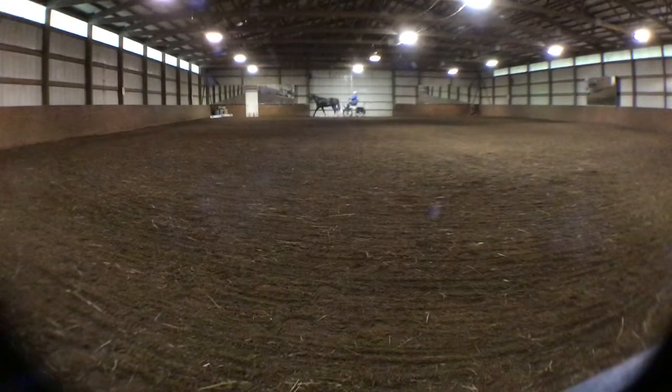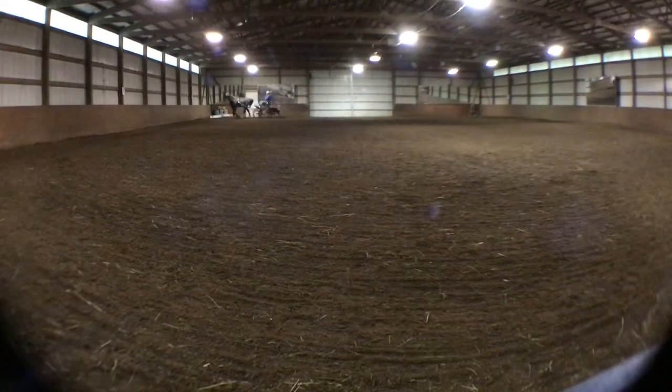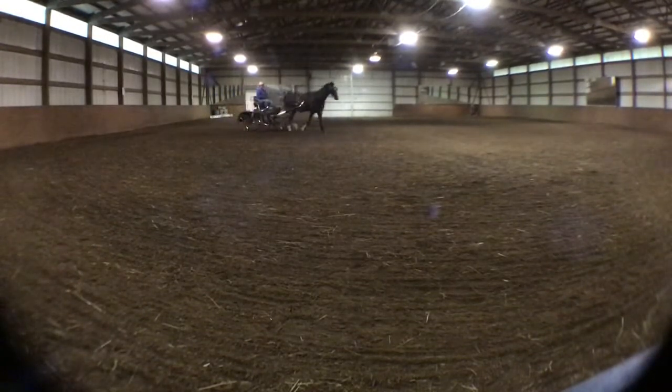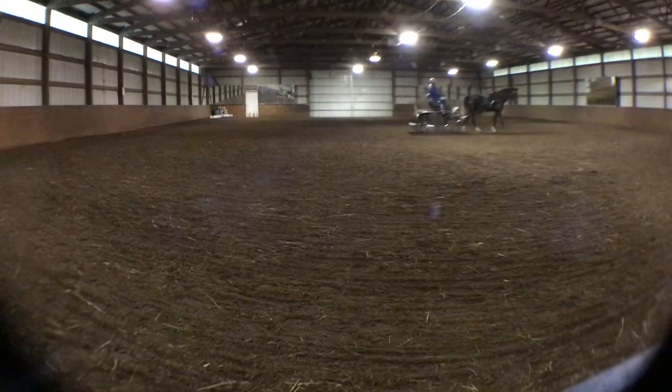The walk has picked up energy. He's discovering when you walk more quickly, it wiggles the worries out of you. There goes his tail again. You beat him inadvertently. I barely even tapped him. Yeah, but when the end of a whip touches him, it tickles. It's like a big fly.